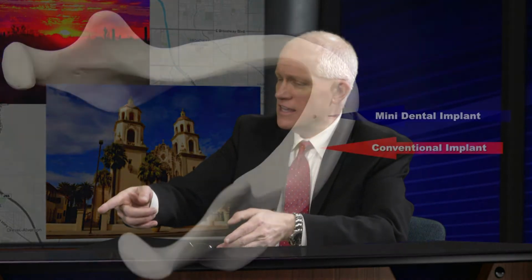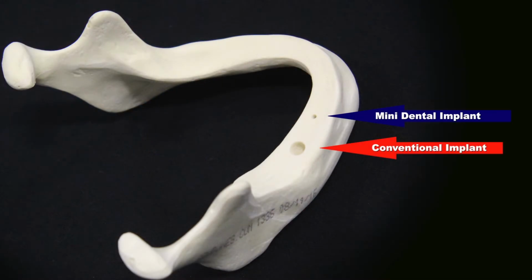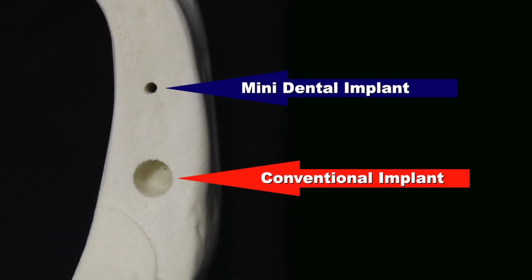And let's take a look at the bone, because the mini dental implant takes away some of the long-term issues that a more conventional implant would have. And if you show us the bone, you'll see that there's a big hole and a little hole, and the big hole is the old implant and the little hole is the mini dental implant. With conventional implants, which by the way work great, have worked great for many years, but the technology is such now, we're moving away. We're into something brand new. There's something that is really making it like a dinosaur.